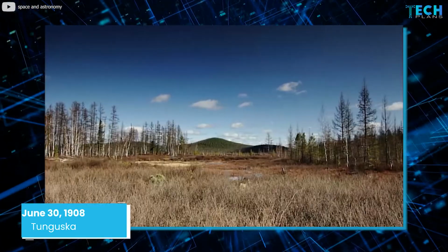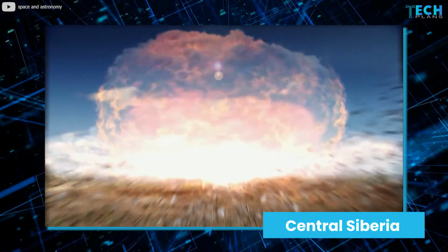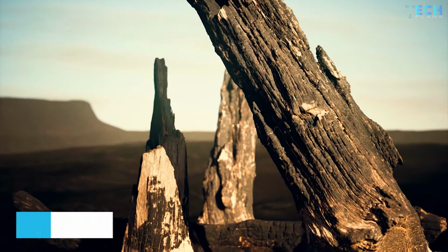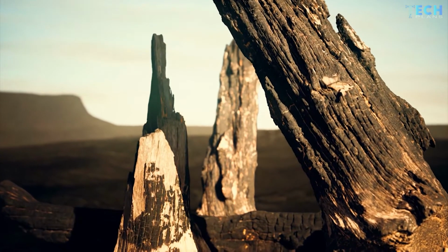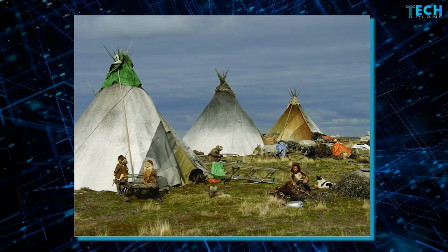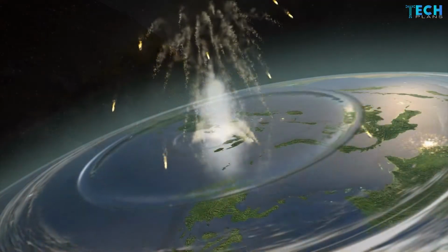On June 30th, 1908, over the Tunguska River in central Siberia was where an explosion that shook the whole world took place. The age-old mystery holds that 200 square kilometers of trees were flattened, and that's not to mention the indigenous Evenki People who live near the area reported that their animals were mysteriously thrown into the air by some sort of shockwave. Reportedly, a bright flash of light was visible all the way in London.